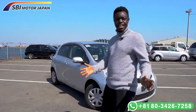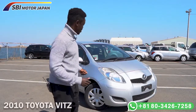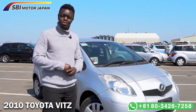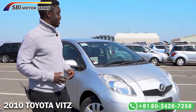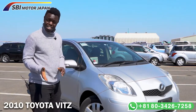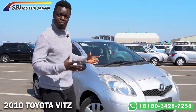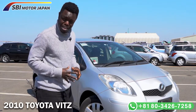You know, we have a saying in Kenya that the car in front of you is always a Toyota, and it's not a lie. Today I'm going to introduce to you the famous Toyota Vitz. This car is very, very compact, but you won't believe it. Again, the space inside this car is just crazy, man. It looks very small on the outside, but it looks very big on the inside.